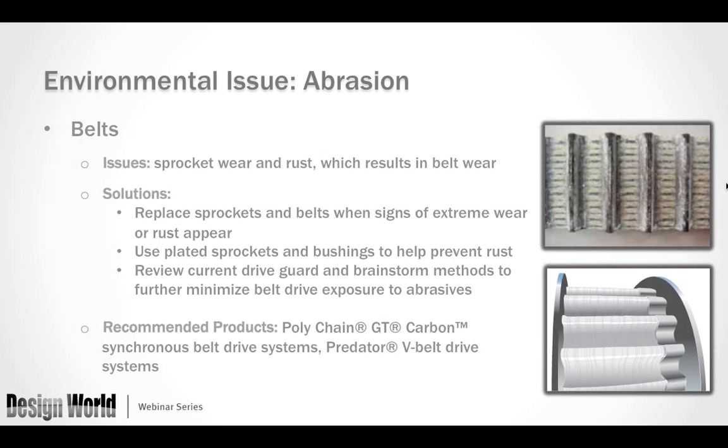Just as an example, I was once called to a customer location for a synchronous drive that was running through belts very quickly. It turned out to be that the sprockets were worn. But in this particular case, there was very fine, very small particle PVC powder that was being deposited directly on the belt drive. And even that fine, very smooth powder that almost felt like talcum was enough to rapidly wear through a sprocket.